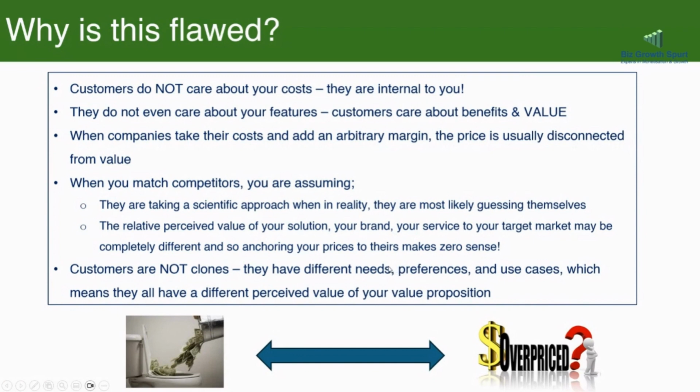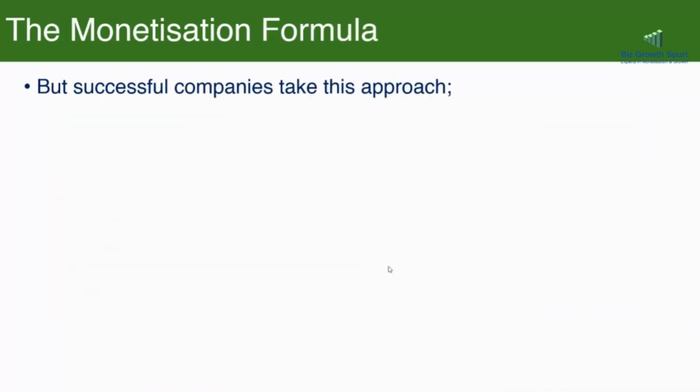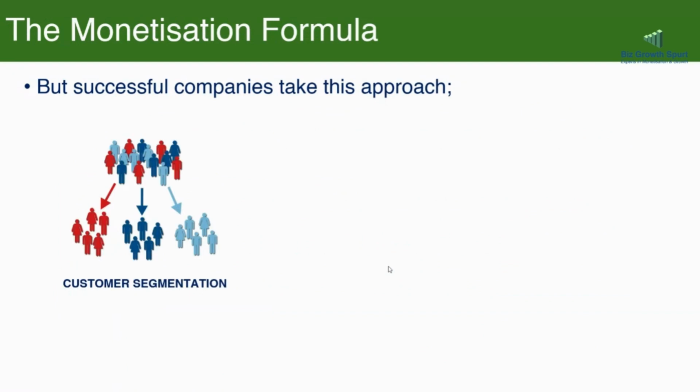Your customers are all different. And so therefore, this speaks to the importance of taking a segmented approach to understanding value. So this is what I recommend that successful companies take. We perform customer segmentation to understand exactly how value varies across the customer base.